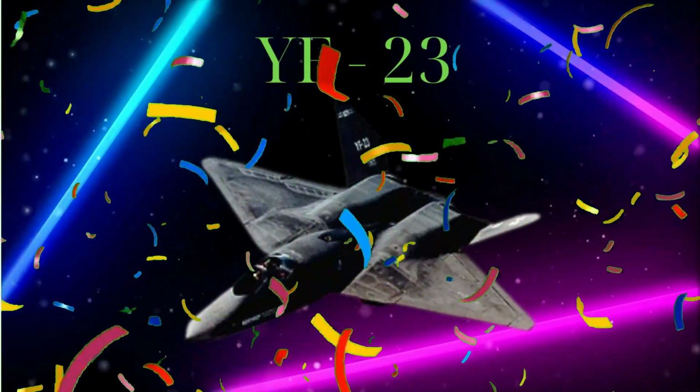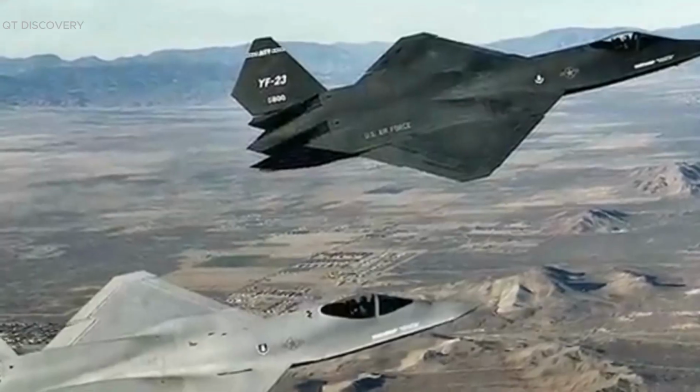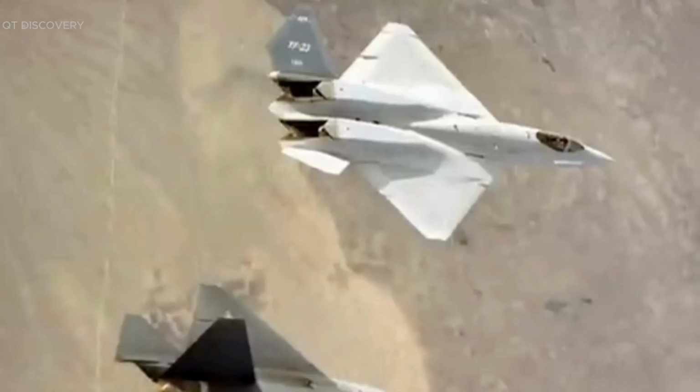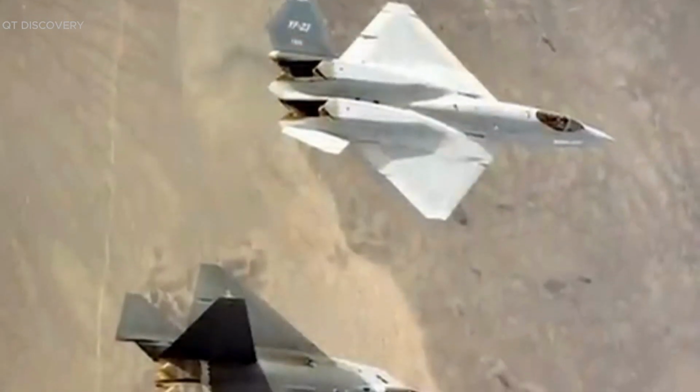YF-23. The YF-23 is a prototype for a single-seat, twin-engine stealth fighter technology demonstrator designed for the United States Air Force, which reached the finals in the Advanced Tactical Fighter competition.